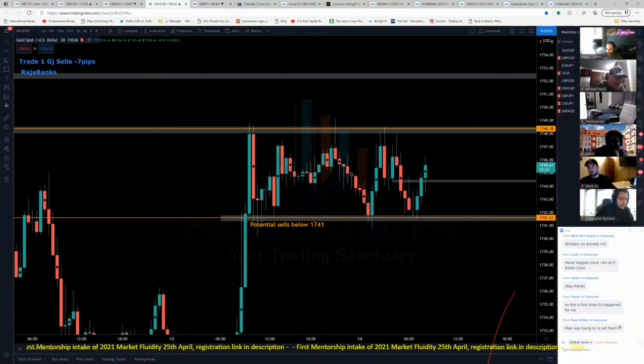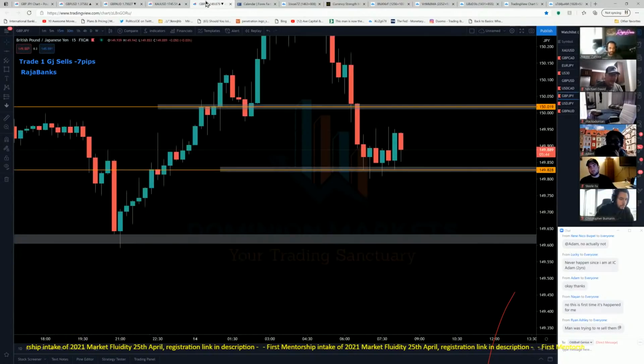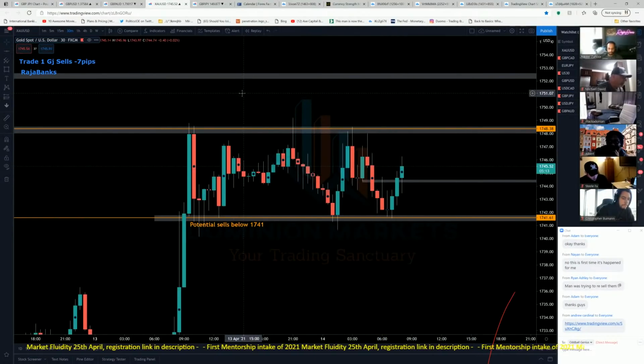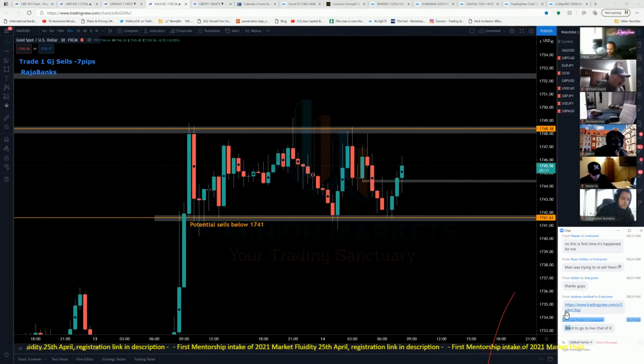30 minutes struggling to close. Yes, 30 minutes having a problem here in pound yen. Consolidating here. Gold is also trying to move up, back up now. Let's take a look at this chart over here now.